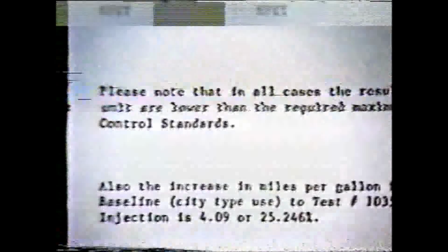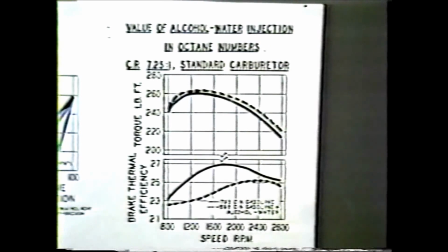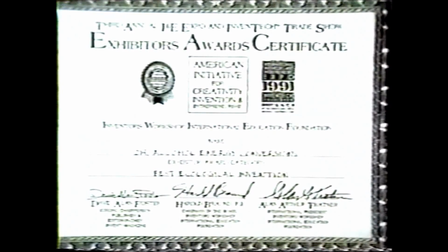Other private corporations such as Marriott Hotels and Pepsi-Cola of Miami have witnessed increases in miles per gallon ranging from 30 to 40%. The Society of Automotive Engineers test paper number 215-216 documented an increase in miles per gallon up to 40% and engine life extension similar to the mileage increase. In 1991, Tectane Corporation won the award for the best ecological patent over GM, Nissan, solar, electric, and the natural gas conversion car entries. Why is this almost a secret to the public?